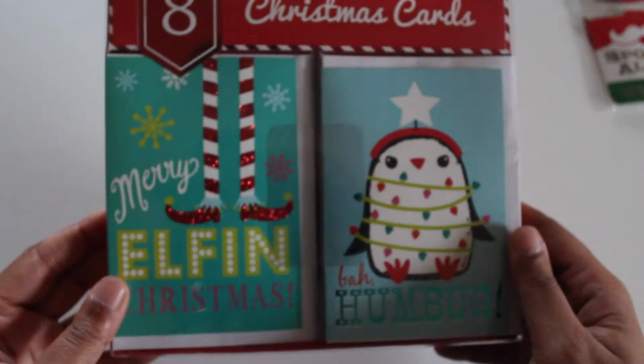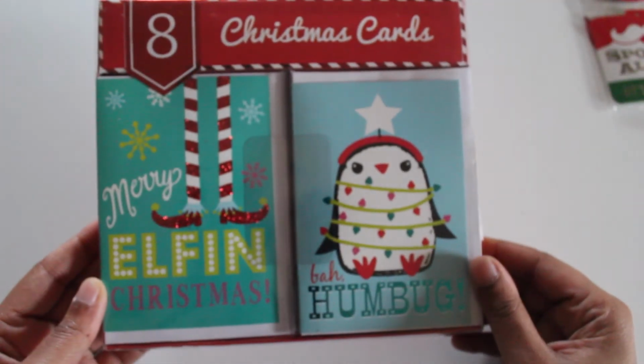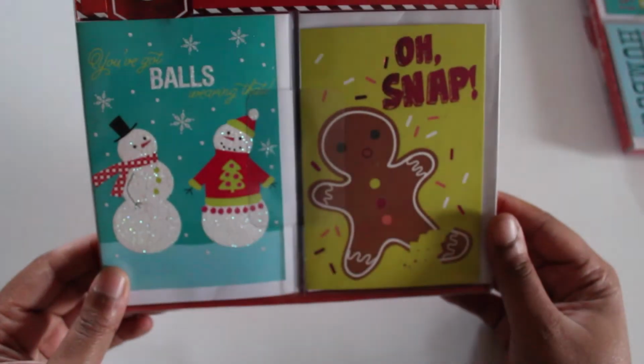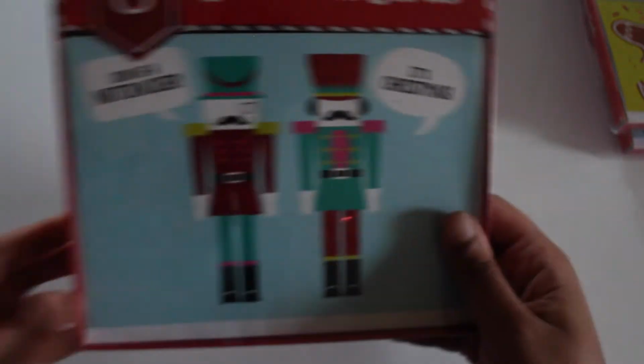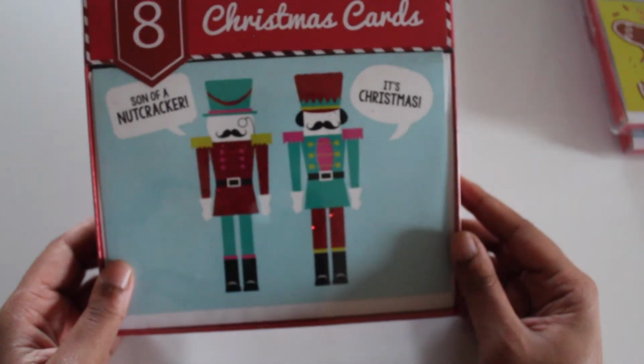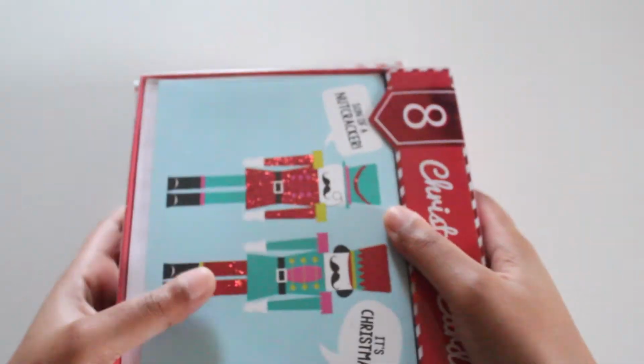So that's that. Then I got this card set here, four of each, Merry Elf and Christmas and Bahumbug. Then this one, which says, you got balls wearing that. And oh snap, really got this one for the gingerbread. And then, son of a nutcracker, it's Christmas. That son of a nutcracker gets me. It's the corny things that matter. So, $2, not bad at all.